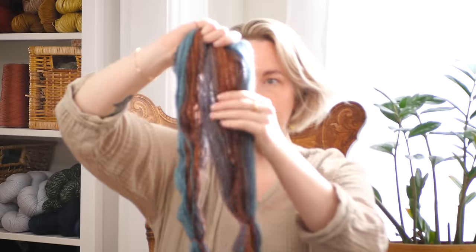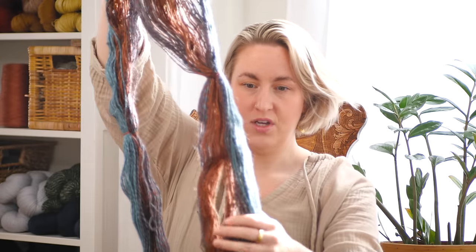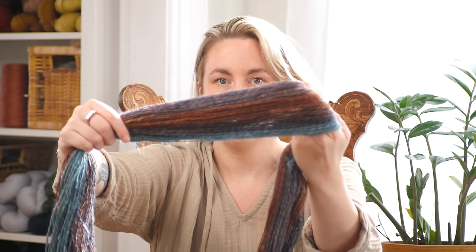I know that having that extra colorway going the opposite direction just softens up what ultimately the stripiness of it will be. So yeah, I love this. I have quite a few more skeins to go with it.